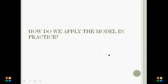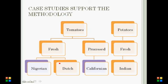So how do we apply this model in practice? Well, we have two case studies to show. One is the Nigerian fresh tomato chain, and the other is the California process chain. We did the fresh Dutch chain and did something on potatoes in India as well, but we're not going to be talking about that today. The reason we want to show these two is not only to show how the model is applied across two different supply chains, but how within tomatoes we can see that two chains are fundamentally unique.